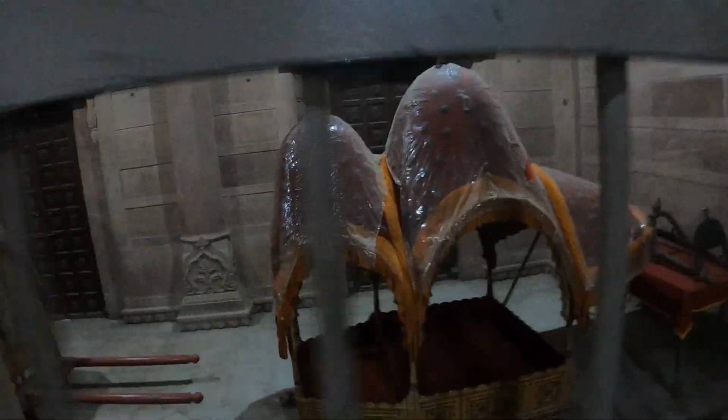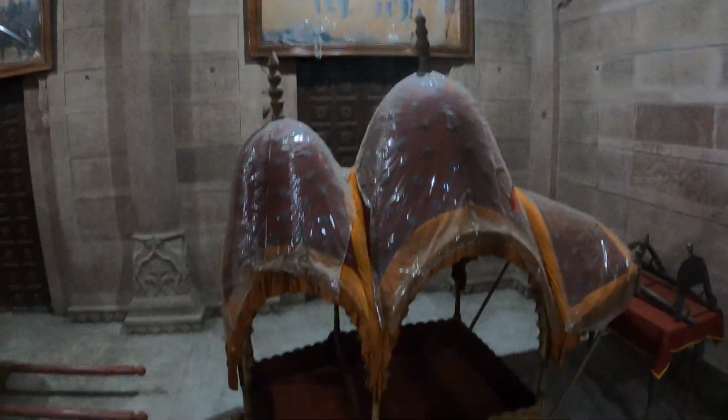Well, I've entered into the kind of palace area where there's all this stuff to look at with no information about any of it. Oh, this is about as much as you're going to get. The Nalki, one of the 3 great insignia of royalty. But yeah, I don't know how to get back out. I want to see the outside. I want to see the courtyards, the architecture.